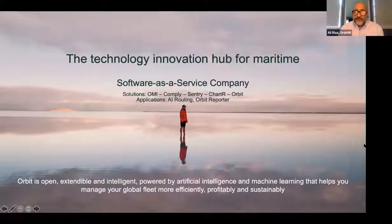And we are a software company, a software as a service company. So we are all in the cloud, no hardware requirements. And we call ourselves the Technology Innovation Hub for Maritime because while we represent very specific solutions like OMI and Comply, Sentry, Charter, and Orbit, the full package, and also standalone solutions, applications like AR routing and Orbit Reporter.